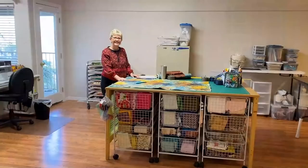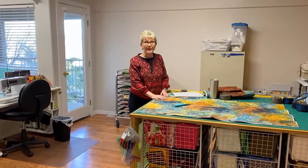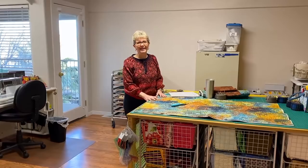Hi, welcome to my studio. I've been busy cleaning and organizing, so I thought before I mess it up again, I'd give you a quick tour. Maybe it'll help give you some ideas for ways that you can organize your home sewing space too.